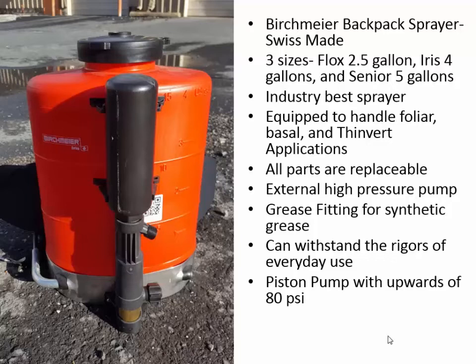I'll talk about the maintenance of these today when we're in the field, but simply put, there's a little grease fitting here. If you take care of that and put lithium grease in there once in a while after you've turned it all the way in, you're good to go. There's a check valve in here, same thing, check on that once in a while. And you can make these things last for 10 years, 15 years if you take care of them.